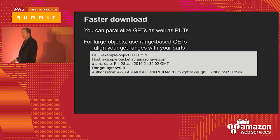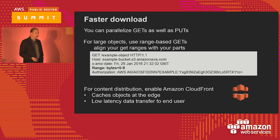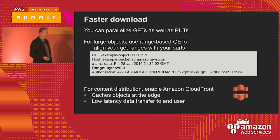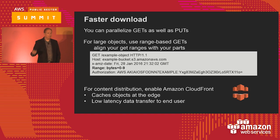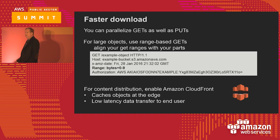Upload goes up, and then data comes down. This is probably more common for you, as you're probably only going to do uploads every once in a while. In many use cases, it's 98% down and 1% up. But you can also get faster downloads by using, again, parallelization. Parallelization is your friend. I have to repeat that, because you could say parallelization would be paralyzing, but parallelization is your friend. You can now parallelize your gets as well as your puts.